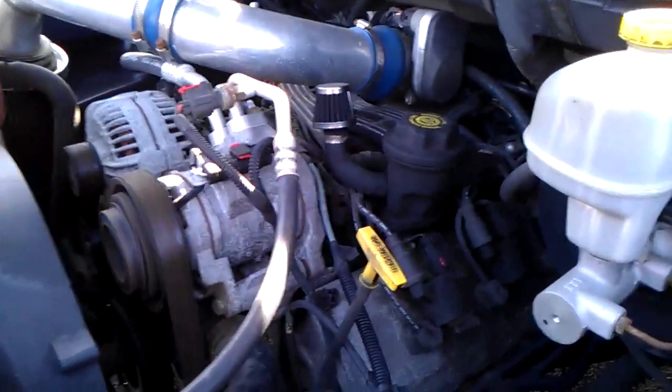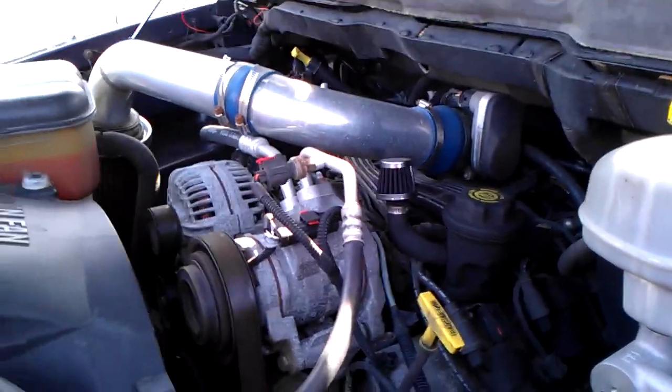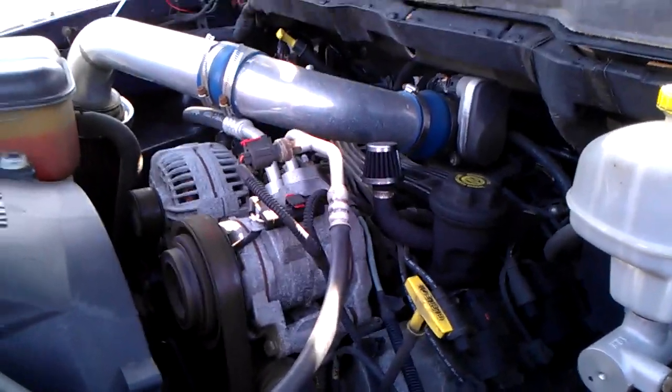I have proof saying my truck is what it is. And you're saying just because of the way it sounds, it's not a 4.7 liter. Exhausts make vehicles sound differently than they really are.